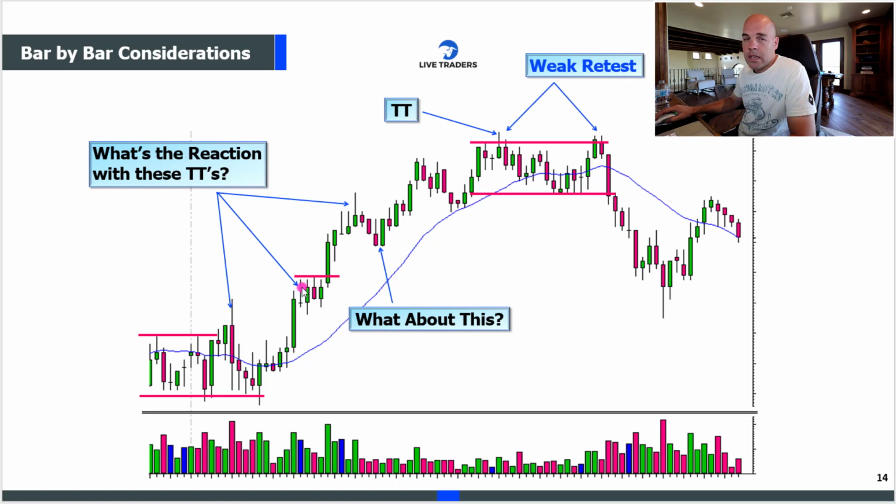a big topping tail. And the immediate thought is, oh shit. But it didn't put in a significant new low. It put in a slightly lower low. Okay. And then a green bar came in and left a little bit of a bottoming tail. Then you get a small topping tail, and then another green bar. And then it rips. Then topping tail, topping tail, topping tail.